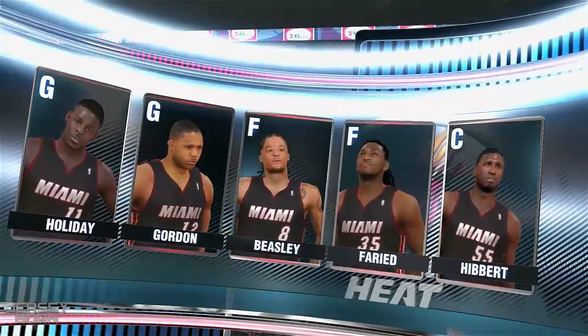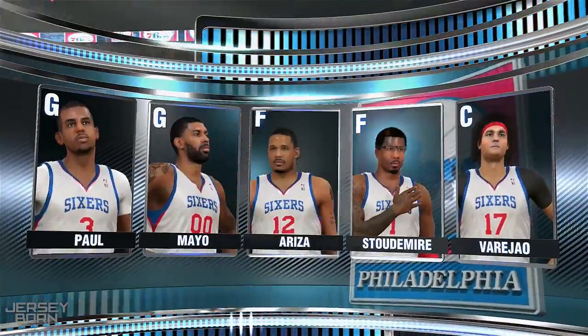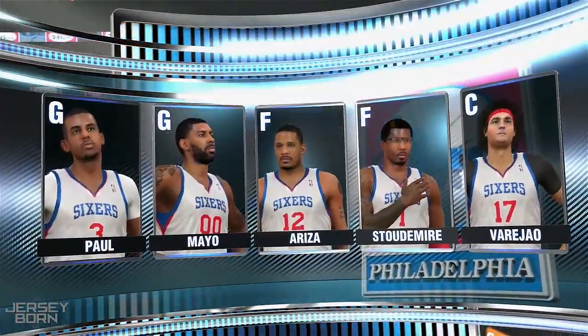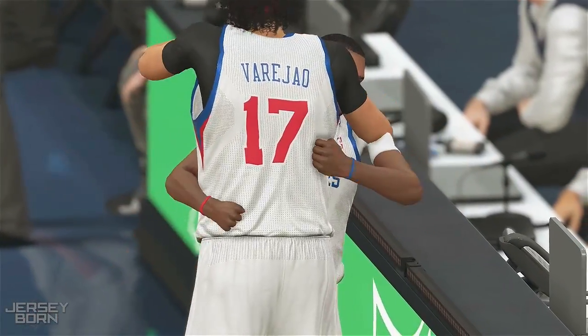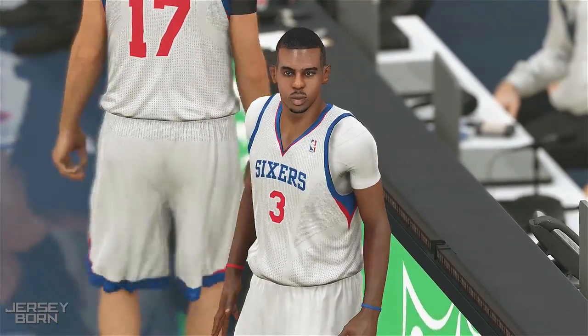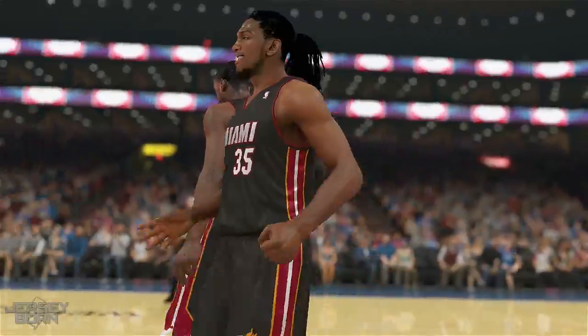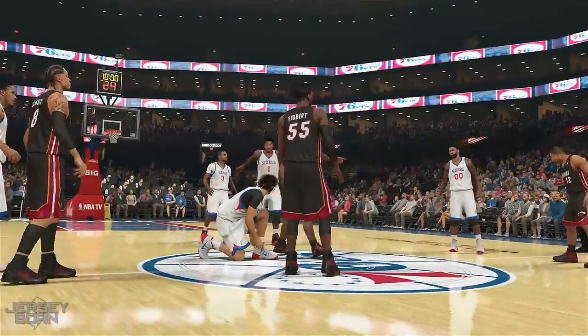The starting five for the Miami Heat. At the two guards position will be Drew Holiday and Eric Gordon. At the forwards will be Michael Beasley and Kenneth Faried. And in the center spot will be the big man, Roy Hibbert. And the starting five for our 76ers, the two guards will be Chris Paul and O.J. Mayo. The forwards, Trevor Ariza and Amari Stoudemire. And the center, Anderson Varejao.